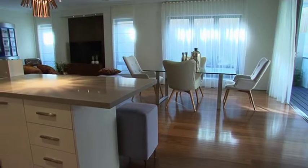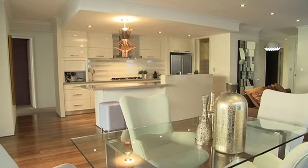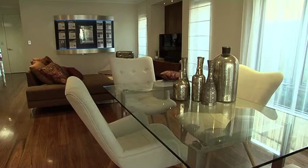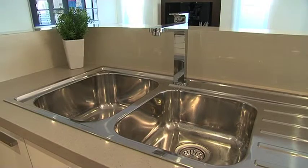Inside, there's space. Polished timber floors lead you through to the open plan living and kitchen. Now this area has entertaining written all over it. It's roomy, it's light, and it's perfectly laid out. Don't the stainless steel appliances add a touch of contemporary elegance? Welcome to the Bel Air. It's a beautiful design. I am very impressed.